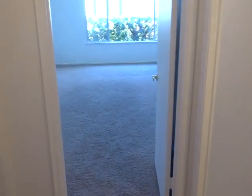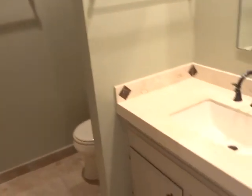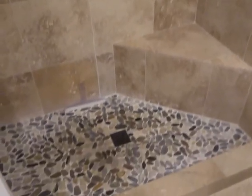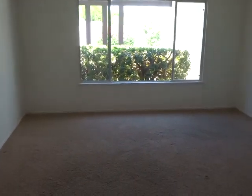On this side, we have the second bathroom, and it has a private bath as well. Both rooms are a good size for fitting any size furniture.